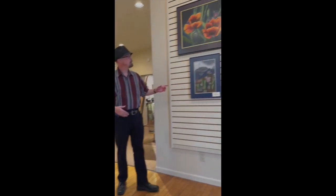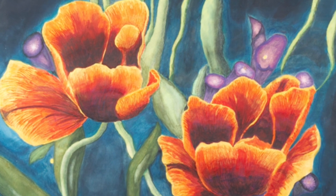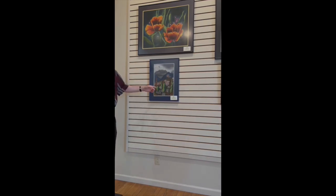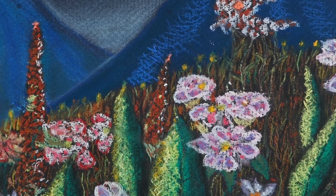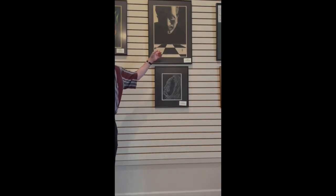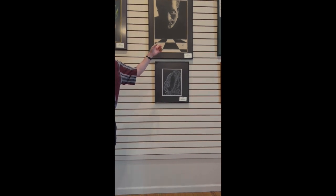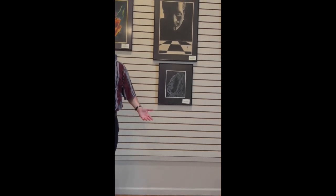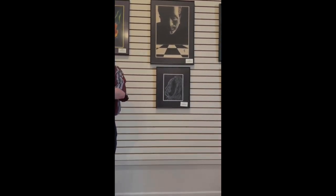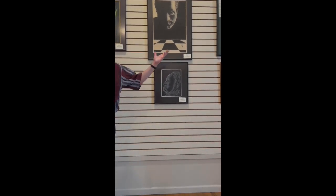We move down here. This watercolor, rather large, if you like flowers, is called Tulips. This pastel is called Valley High. Here is Chessman, made out of charcoal. I saw this one in progress, and I had the frame and matting put on it. It was supposed to have the pieces on there, and my dad didn't play chess, and he wanted me to show him how to arrange it so he wouldn't have any kind of an illegal arrangement. But he never did finish it, and I like it the way that it is.